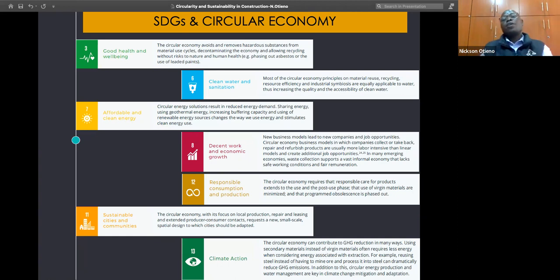Now, many of these goals have a direct correlation with the agenda of circular economy. The principle of circular economy is simple: to keep materials in perpetual flow. That is to reduce waste and encourage reuse of materials, so that we don't have what we call waste, where any material is wasted at the end of its use cycle. So this circular economy aligns with many goals.